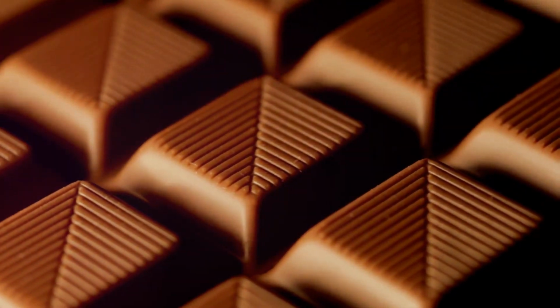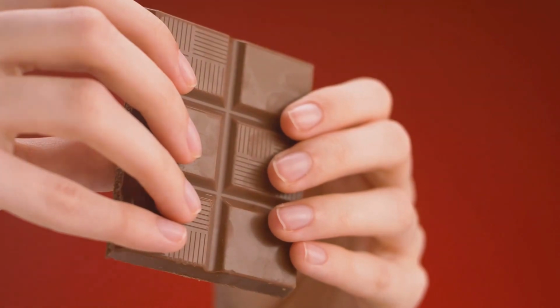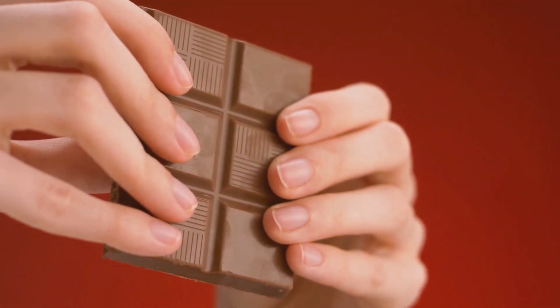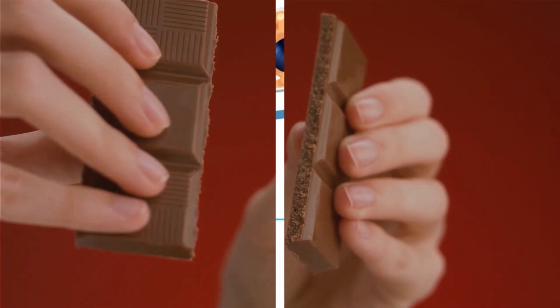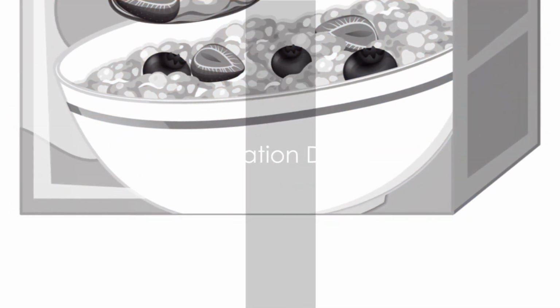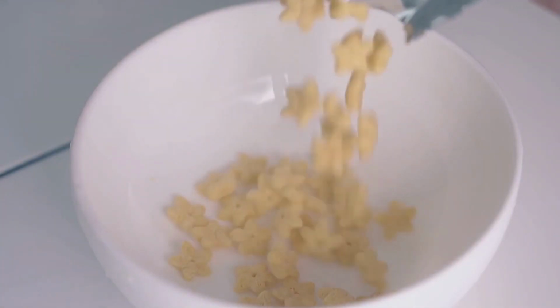It's like a magic trick, a sleight of hand that leaves you questioning your memory. Is it you or has something changed? Rest assured, it's not your imagination. It's called shrinkflation. Shrinkflation is when companies reduce the size or quantity of a product while keeping the price the same.